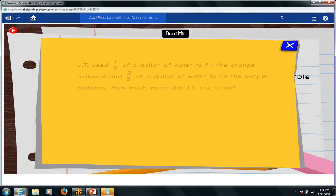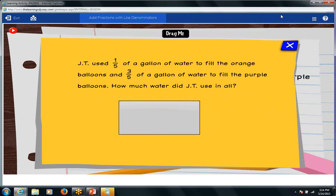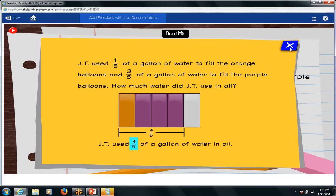One strategy for solving this problem is to draw a model. In this model, the entire rectangle represents one whole. Since we're adding 2 fractions that both have a common denominator of 5, we need to divide the whole into 5 equal pieces, or fifths. Now let's shade one of the 5 pieces orange to represent the 1/5 gallon of water used to fill the orange balloons. And let's shade 3 of the 5 pieces purple to represent the 3/5 of a gallon used to fill the purple balloons. There are now 4 out of 5 pieces shaded in all. That means that the total amount of water JT used was 4/5 of a gallon.